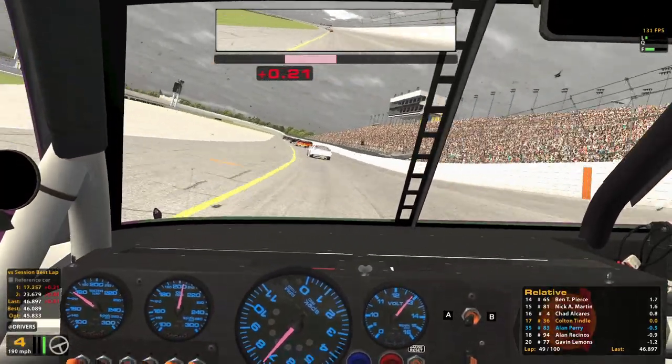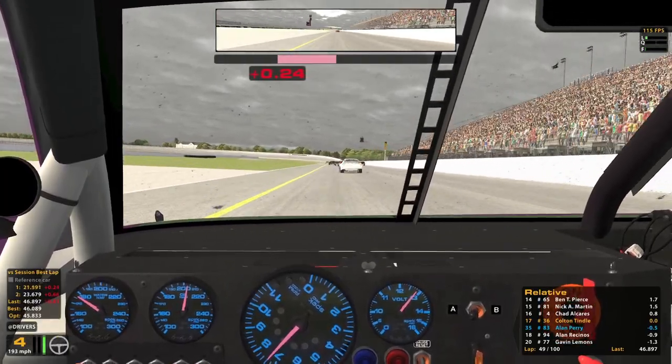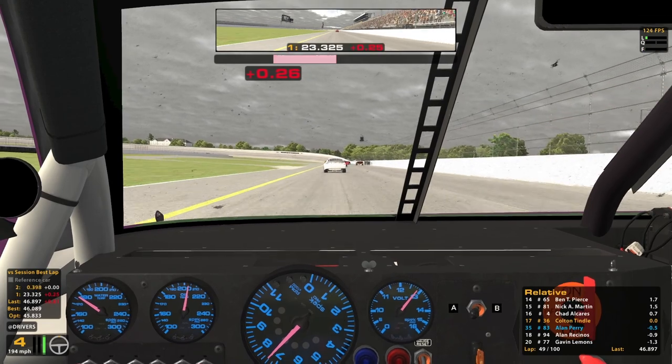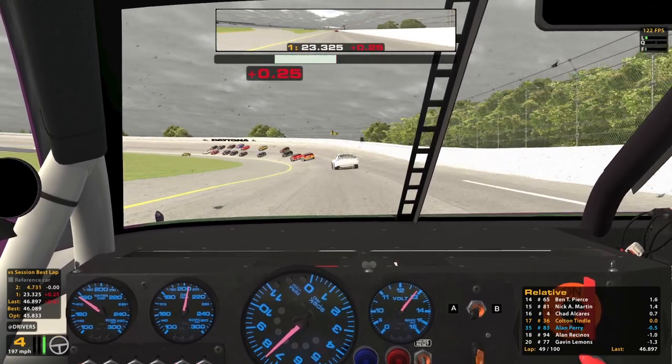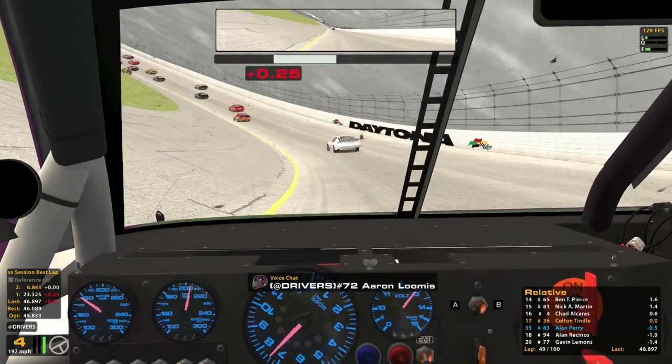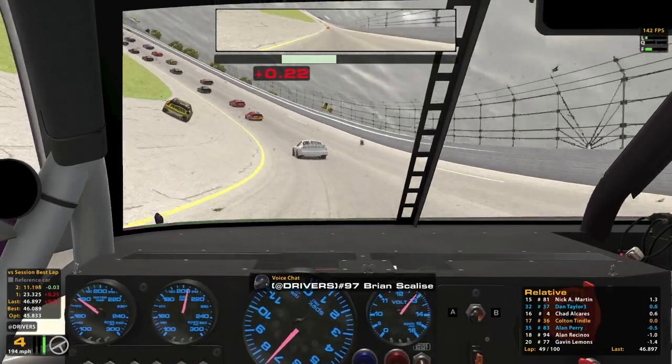I'm really not concerned about losing the group. I mean, I'm kind of losing them a little bit, but they're three wide on lap 49. There's lap traffic all over the place. They've sorted out the three wide. It looks like I'm able to get back in there anyway.